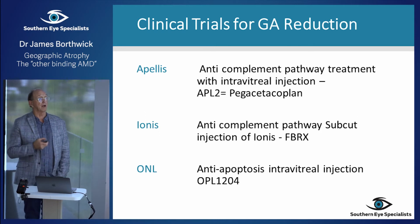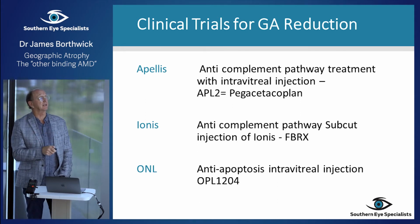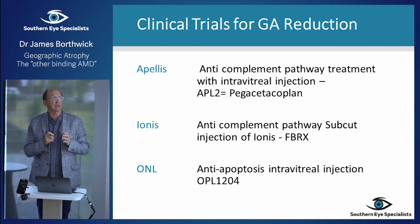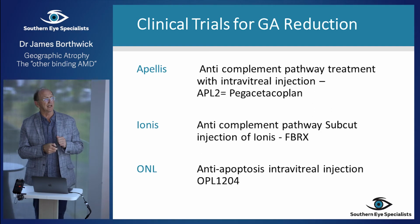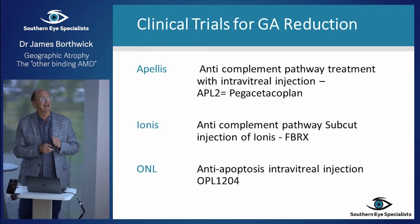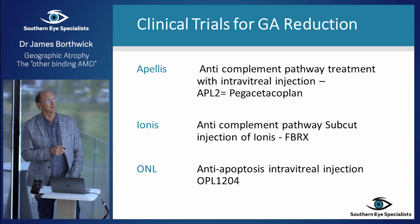At the moment I'm involved in 3 different studies that we're looking at. One is the Apoptosis study, and that's looking at the complement pathway, and you heard it here first. It's only been named in the last couple of months. APL2 was the name of the drug, but now it's called pegcetacoplan, I think. So that's going to be the drug you might hear about in the future if this study comes to fruition.